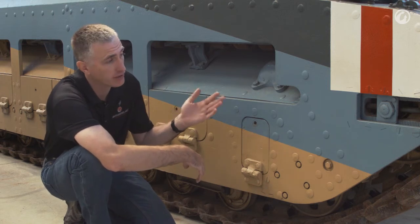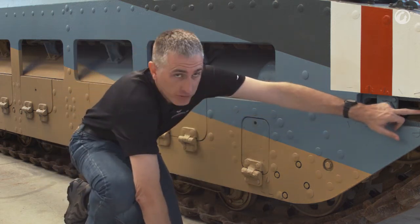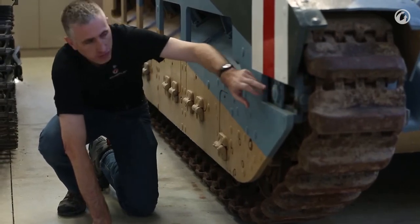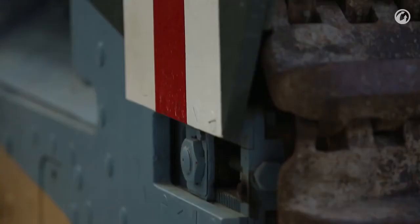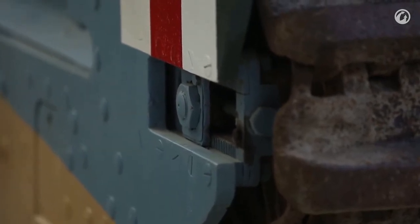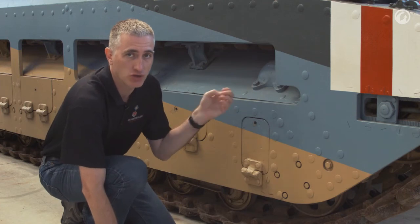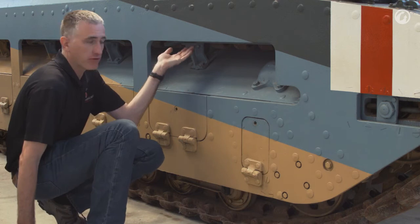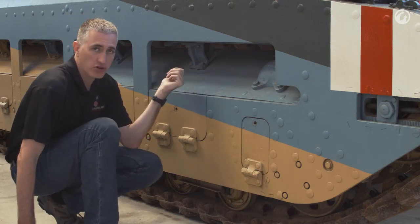To actually adjust the tension, there is a simple bolt at the front here, and you crank it forwards and backwards, and you can see the threads here on the screw, which will move the idler wheel forwards and backwards. The crews were supposed to count how many threads were visible on each side and make sure that they were equal.